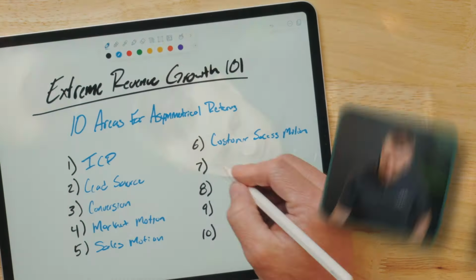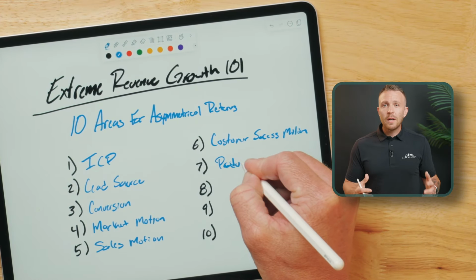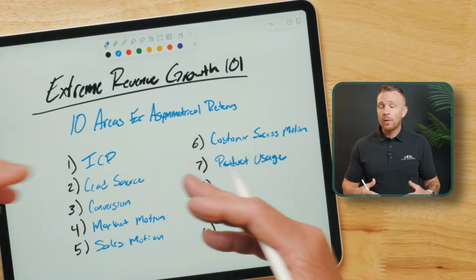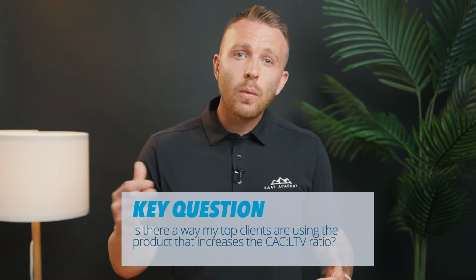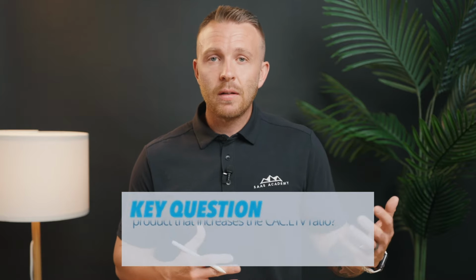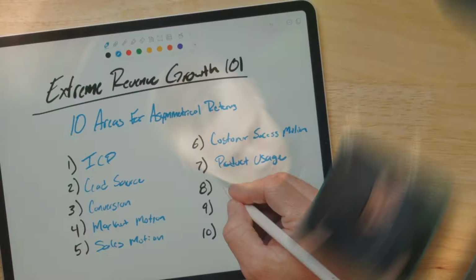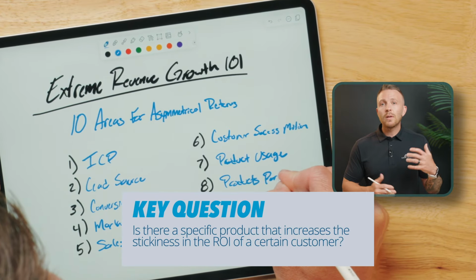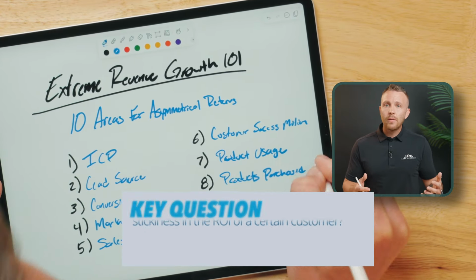All right, the 7th area to look is in your product usage. On average, only 40% of the features in a SaaS platform are being used by a single customer. So the key question here is: is there a way my top clients are using the product that increases the CAC to LTV ratio? Number 8 is the products that they've actually purchased. Again, pretty straightforward here. Is there a specific product that increases the stickiness and the ROI of a certain customer?